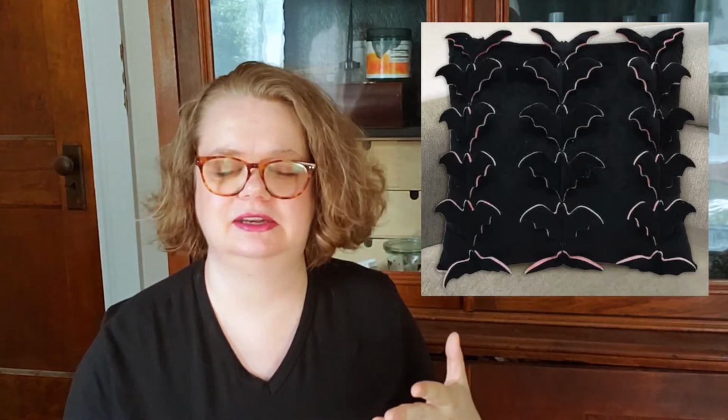They also had a velvet bat pillow that I really liked. It's pink and black, and I thought it was really nice. They had a lot of snake themed things, and this snake hourglass was very cool. It was a lot better than the skeleton hand hourglass that they also had. And for the item that I actually purchased, this little snake jar.